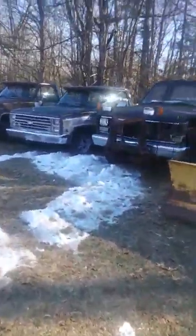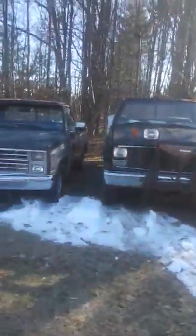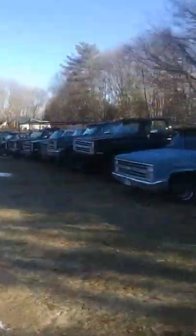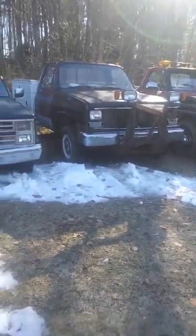All right, next. All these trucks have a story. When you're collecting square bodies, doesn't matter if you collect square bodies or Volkswagens, you meet a lot of people. And I have quite a few, as you guys can see. It's not all of them. There's about 6 or 7 missing that I listed in the video.